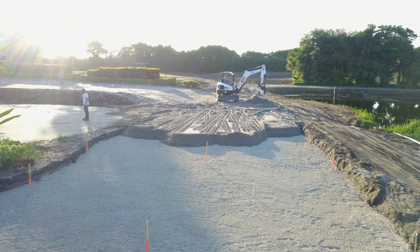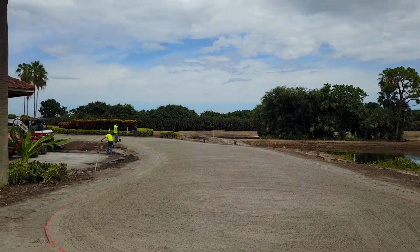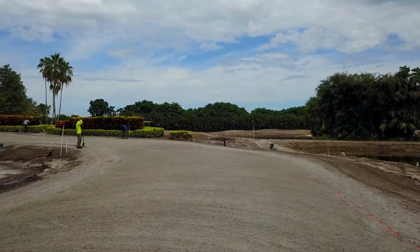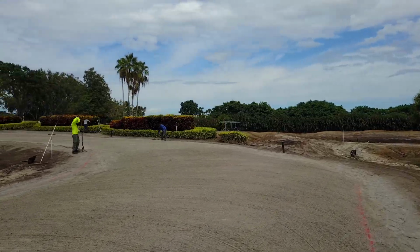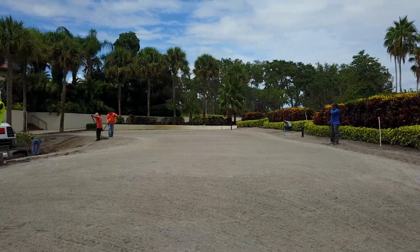Construction of the new practice putting green adjacent to the cart staging area was completed this week. The new green has a total of 8,500 square feet of putting surface, more than doubling the 3,900 square foot size of the old practice putting green.